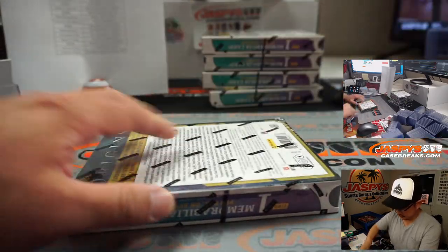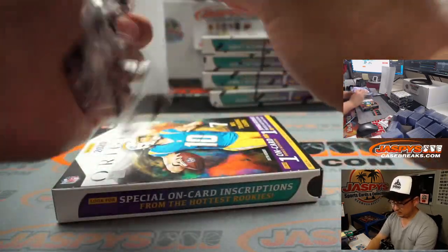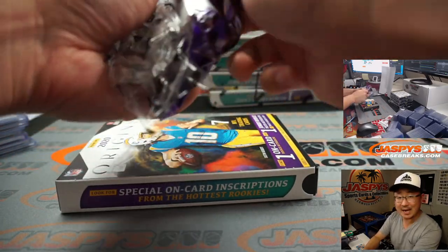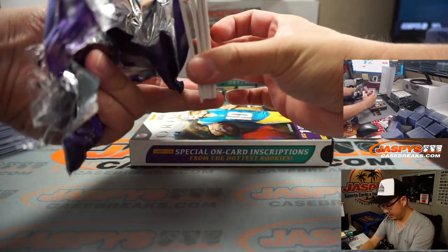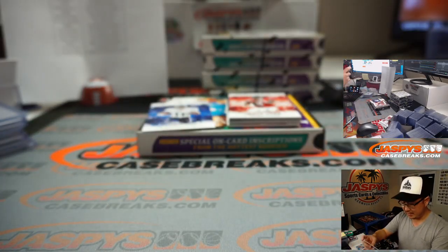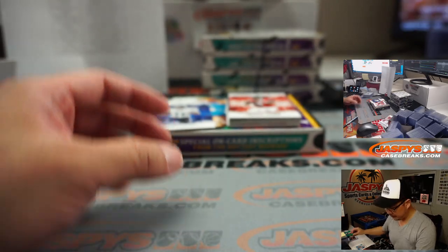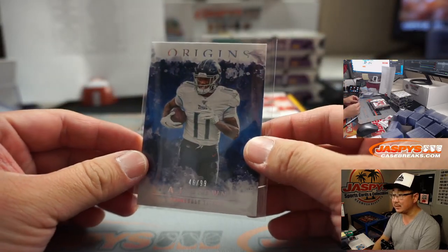Next box. Oh, yeah, it's red. That's out of 99, I think. Pat, nice. I missed the parallel there. Yeah, it is a red parallel to 99, I believe. Fletcher Cox, 298 out of 299. That'll be for Daniel Wolf and number 8. A.J. Brown, 46 out of 99. That'll be for Patrick Davis and the Titans.